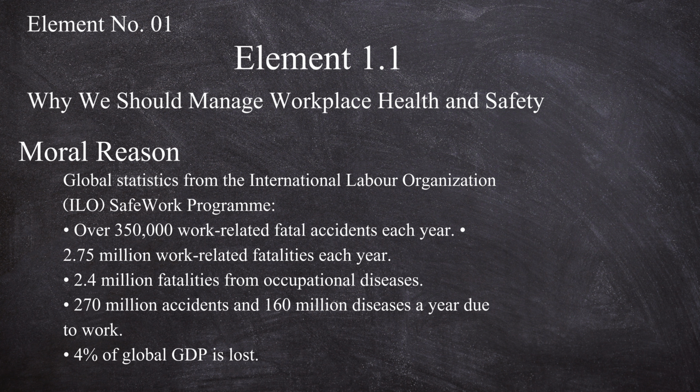The statistics from the International Labor Organization, ILO, paint a very concerning picture of the current state of workplace safety around the globe.